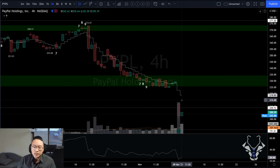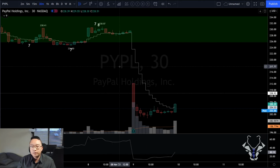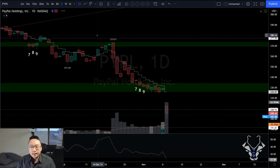So it looks like the bounce started a little bit on the 4 hour. There is no divergence. That's one thing that I look for personally when I try to play oversold bounces. I want to see that bull divergence. There's no bull divergence on the 30. Is this bull divergence? No, I wouldn't call it bull divergence. No bull divergence on the 15. We are seeing trading over the 15, a slight bounce over it. Daily, meh.